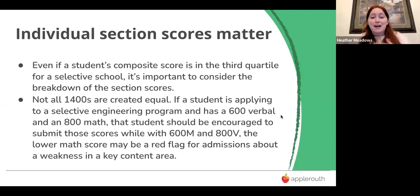Individual section scores matter, right? Like I talked about a minute ago with the math scores. Even if your composite score is in the middle range that the school's looking for, maybe that one section is going to bump you up above everyone else. Not all 1400s are created equal on the SAT.